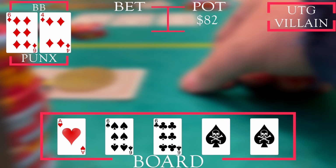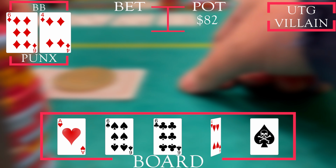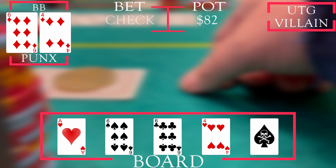Okay, so we flopped the world here, and I'm hoping the villain has some sort of ace-x hand here and will continue, so I check. But unfortunately, the villain checks back. The turn actually improves us when the 4 of hearts hits. We check again, as this card should really have no effect, but unfortunately, for a second time, it checks through. I was really hoping that this would give some sort of draw to the villain, but apparently not.